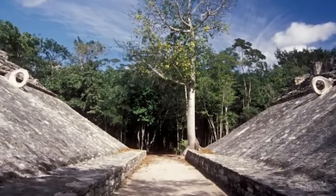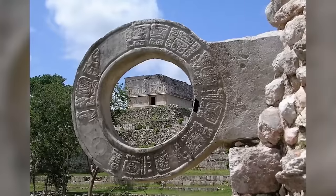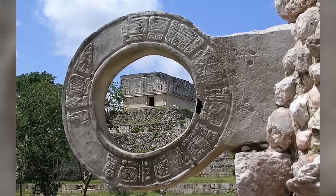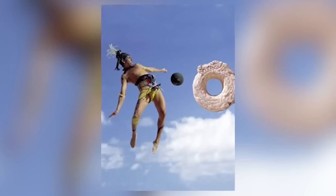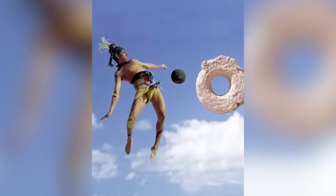With its 9-pound rubber ball and eye-shaped court, players had to pass the ball through a small stone ring. This game was taken very seriously, like ritual serious, and you didn't want to be on the losing side, as it may cost you your head. Yes, even sports events in modern times have gotten violent, sure. But if we started lopping off heads for our losses, well, Tom Brady would have a lot more blood on his hands, wouldn't he? Number 8, hot chocolate.